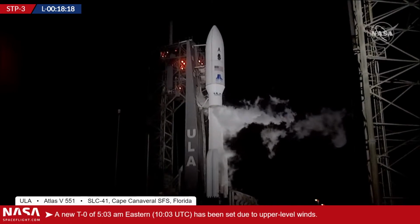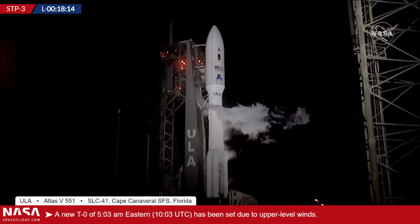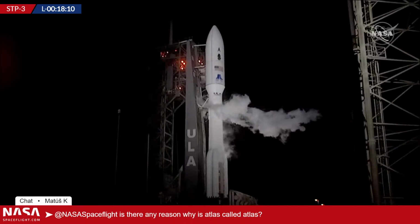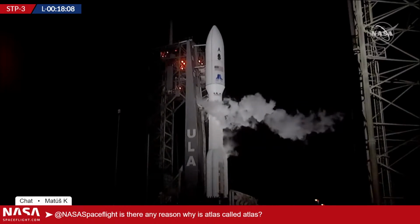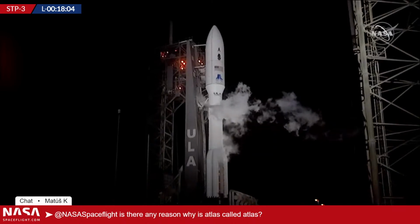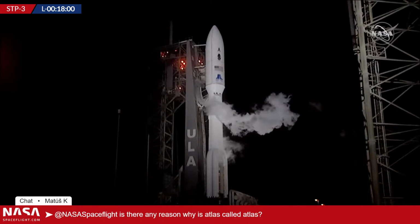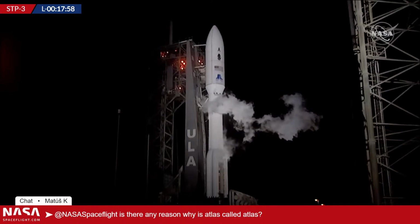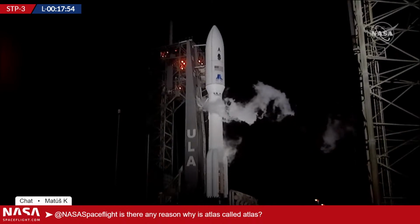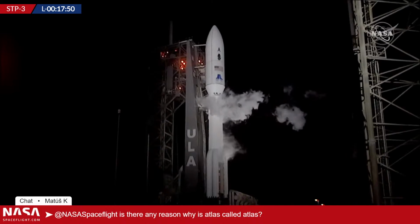Here's a sort of almost philosophical question. Why is Atlas called Atlas? Mighty Atlas. Yeah, I mean, Atlas, sort of like the Titan rockets that we were talking about earlier. Well, Atlas started as an ICBM. It started as an intercontinental ballistic missile in the 50s and 60s, and then some of the Atlas missiles were taken and human rated for the Mercury program.